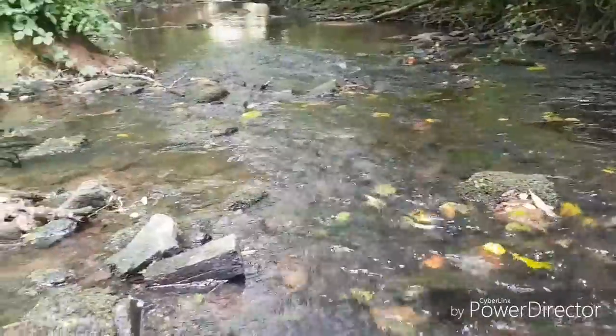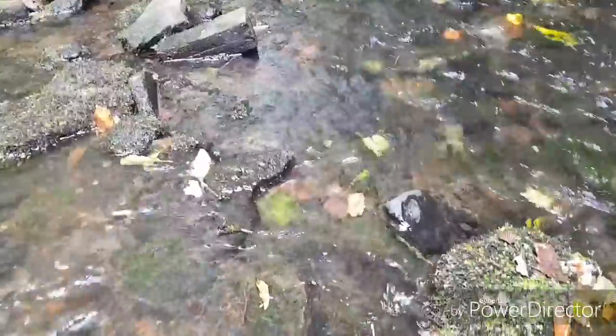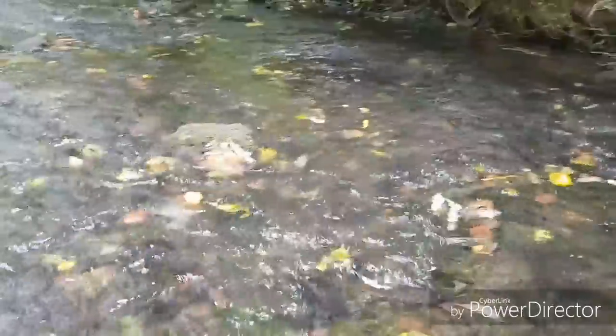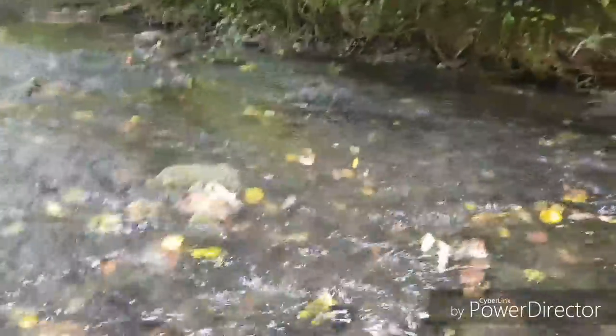Just enjoying listening to the sound of the running water. It's one of my favourite things about my hobby. It's so relaxing just being out, listening to that lovely sound. Some lovely locations, and you just forget everything. All you're focused on is what you can find, and that's nice, isn't it? So let's see what we can find.